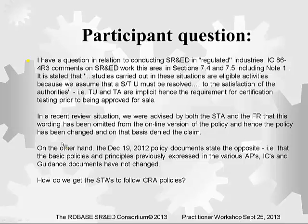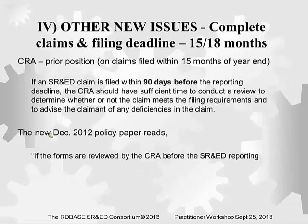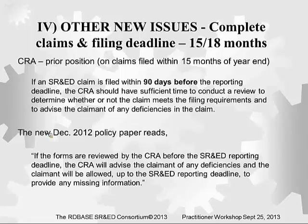One of the ones that I've seen is, CRA used to have a policy where they said that if you file a claim within 3 months, so by the 15-month deadline, you give them 90 days to review it, they should have sufficient time to allow you to fill in the blanks if something's missing. The new policy says, if they happen to review it before the deadline, they'll give you the chance. But it doesn't say, if you submit it by the 15 months and you're missing something, you get a second chance. They're saying, if we take 5 months to get to it because we were busy, that's tough luck for you. Now you lose everything.